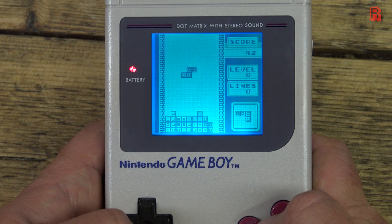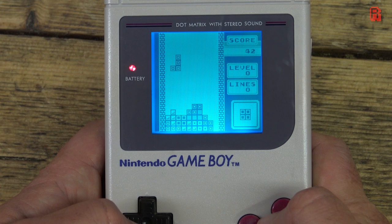Thank you again, Alan, for the donation of the Game Boy. I hope you've enjoyed seeing it being fixed up, and it will certainly be looked after here in the cave.